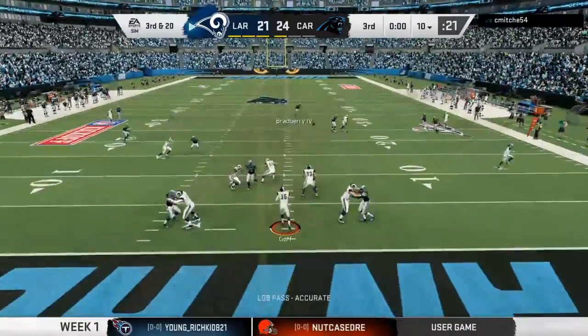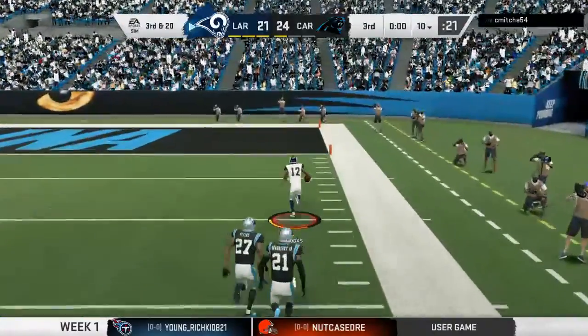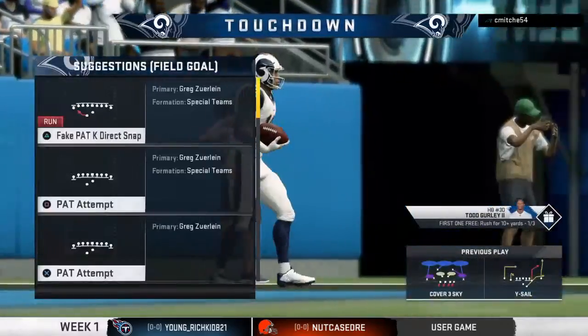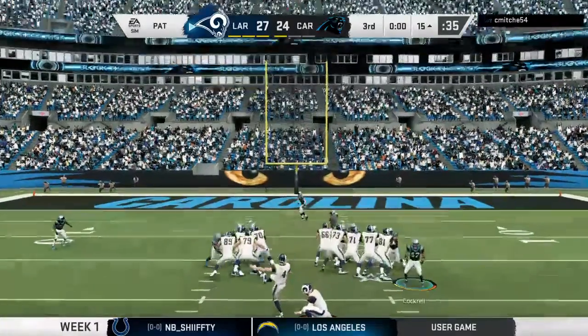And long. It's gone. He's letting it fly for Cooks. Oh, this is taken in. It's complete. 20, 10, touchdown, L.A. Brandon Cooks, an even 90 yards. And the Rams are going to jump back in front.